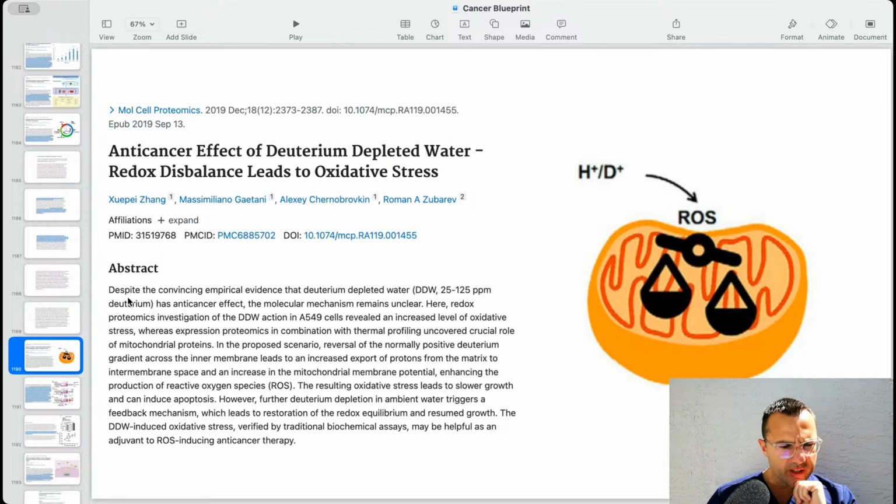So despite the convincing empirical evidence that deuterium depleted water, DDW, somewhere between 25 and 125 parts per million, has an anti-cancer effect, the molecular mechanisms remain unclear.